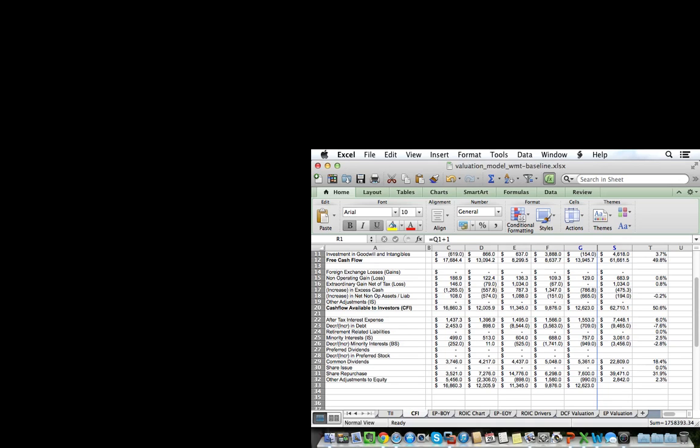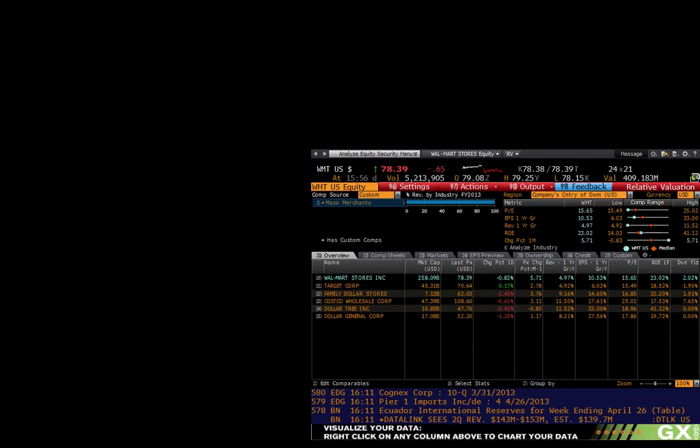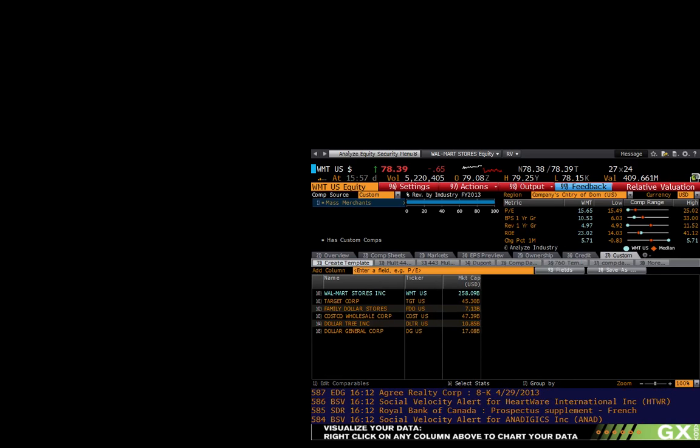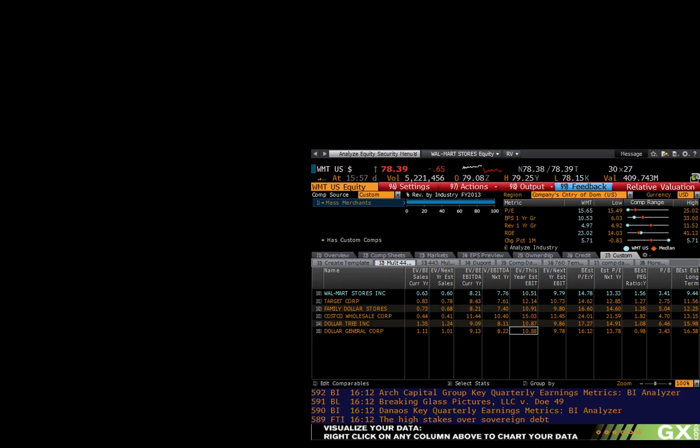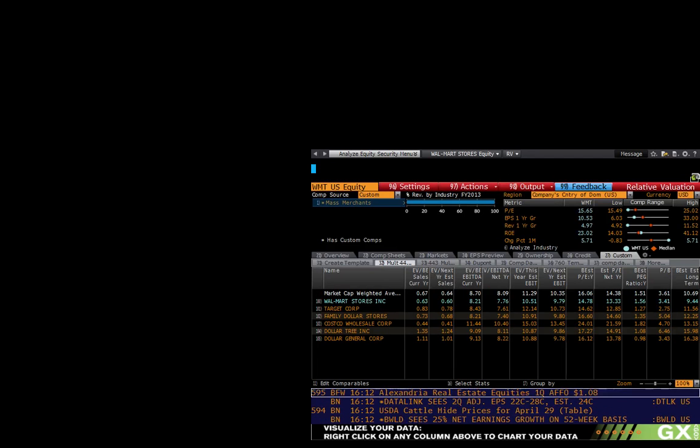That's section 2. Section 3, the multiples. So in Bloomberg, again in the RV section, you need to narrow down your competitors, your comps, to 6 total peers. Yours plus 5 others. So it must be 6. Then we had created a template earlier this semester for the multiples. So here's all the multiples for those peers. And then we need to do a select stats at a market cap weighted average. And then we need to do our multiple analysis.